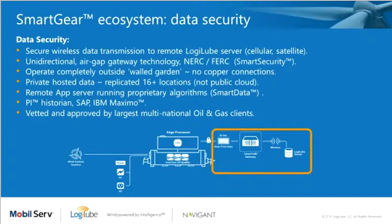In fact, to give you an example, if you were to take your smartphones and take 5 or 6 pictures and send those pictures as maybe a text message attachment, that would be the total packet size for an entire month's worth of data coming out of the system per asset.